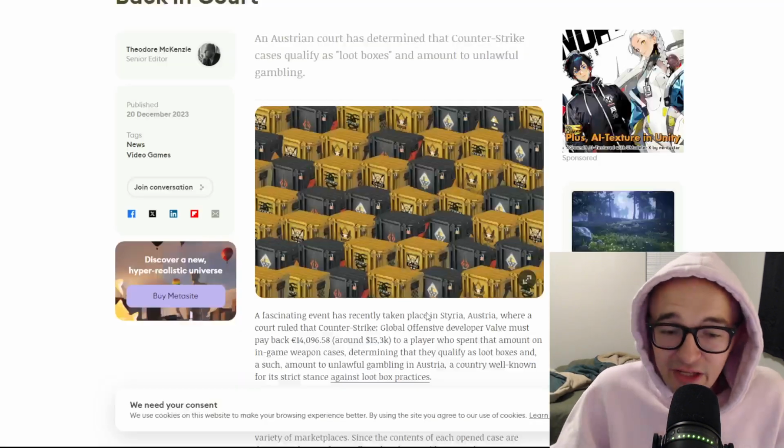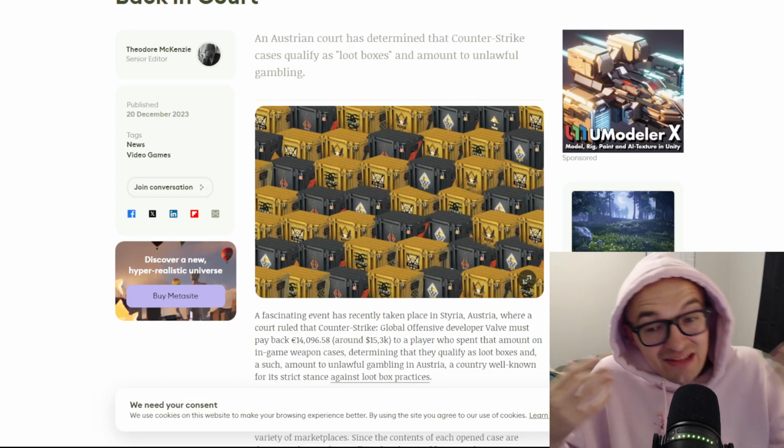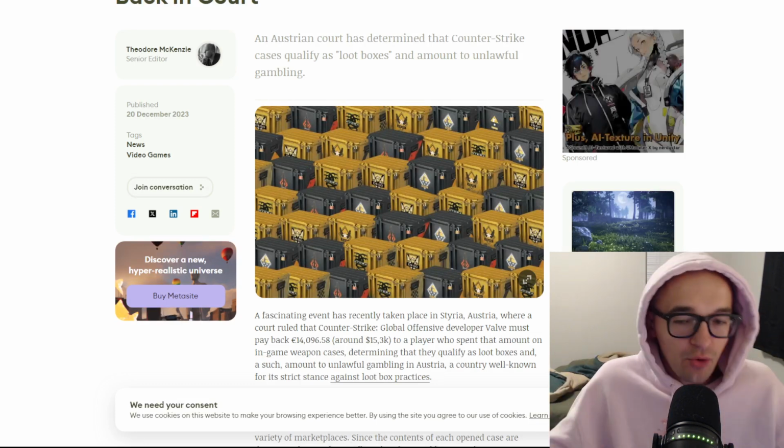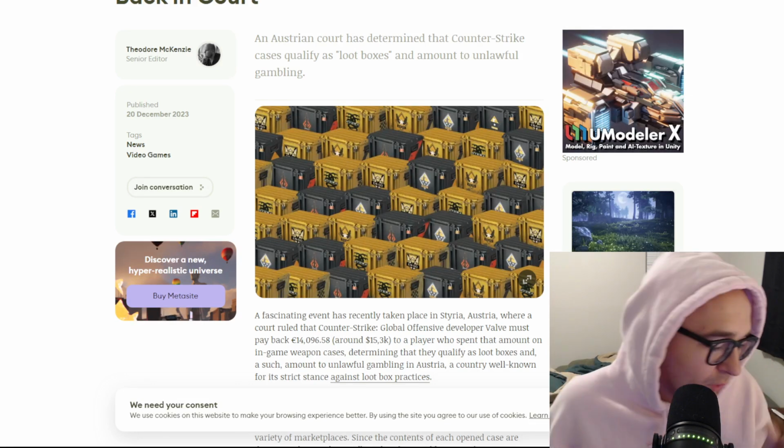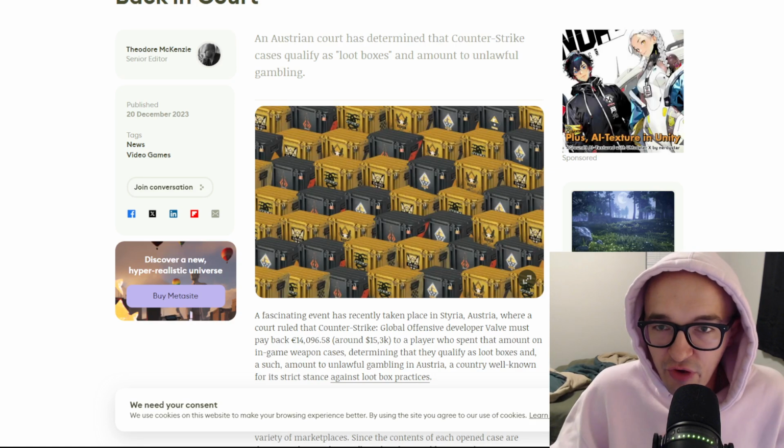Obviously, people have made a big deal about it. Now, again, just by itself, not necessarily a big deal. The fact that they lost Austria, I don't think it's like, oh, cases are banned in Austria, sell all your cases, their cases are screwed for 2024. No, I think in the short term, cases are still going to do very, very well, obviously.